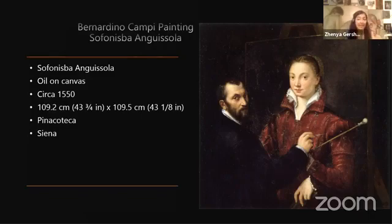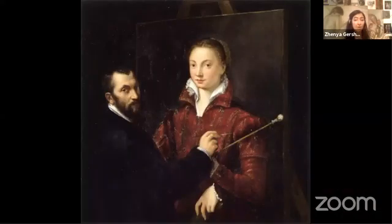tools of the trade again, and they're the same as we've seen before. We see the mahl stick, right? We saw it in her self-portrait painting Madonna and Child. And we see a tiny little brush that Campi is holding to do the intricate details in the work of art. But I want you to look closely.